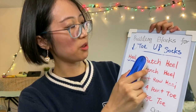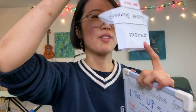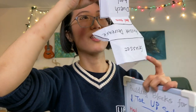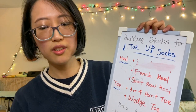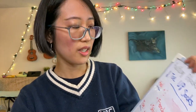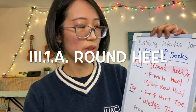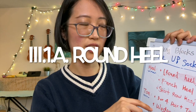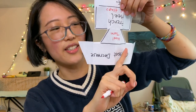And obviously we won't have the Dutch heel because it's just not quite possible to knit reversely the turn and the heel, the bigger rectangle. But there is a possibility to knit the French heel. And actually they call this French heel the round heel in my book. So when you are knitting top down, you call that the French heel. But when you are knitting in this direction, up, instead of doing gusset decreases, you are doing gusset increases to form this shape.